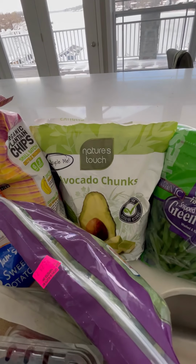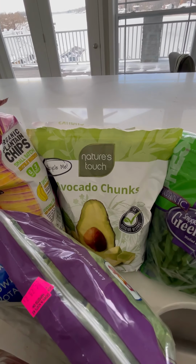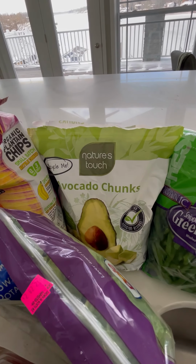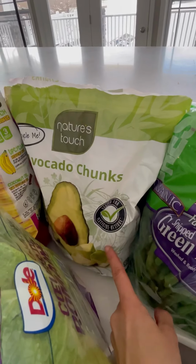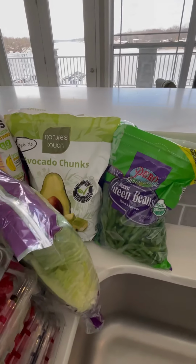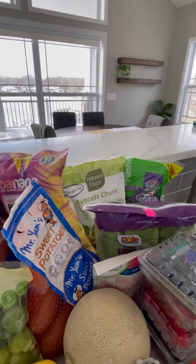I like to make sure I get a healthy fat in my smoothies, and so that's an easy way to inexpensively get a lot of avocado. It's nice because they're frozen, they're already chopped, you can see. I'll add a couple of pieces of that to my smoothie in the morning. Helps me stay full longer.